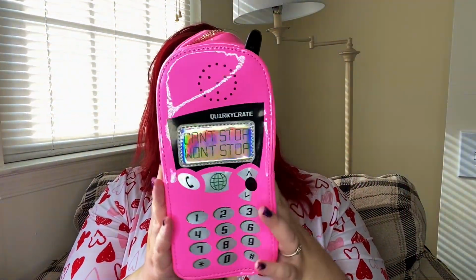And then the last thing that I'm pulling out, this box went by so fast. The last thing that I'm pulling out is this month's purse. Can't stop, won't stop. It's so cute. Aw. Let's see what color the chain is. I'm going to assume gold. Yeah, we got a gold chain in here.